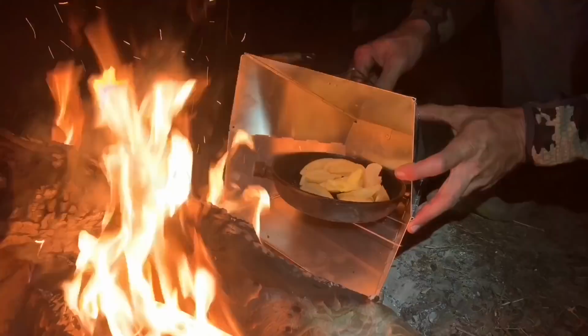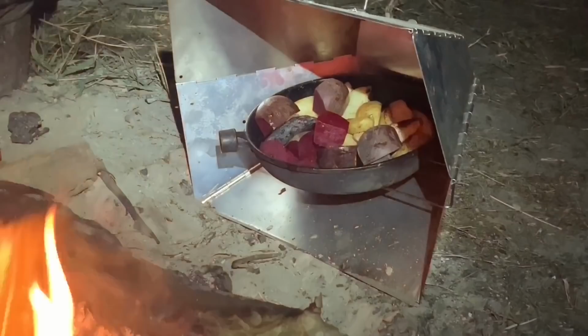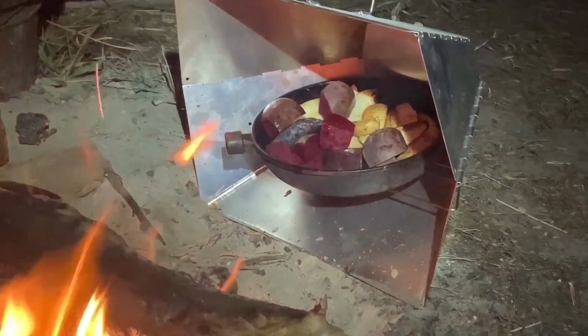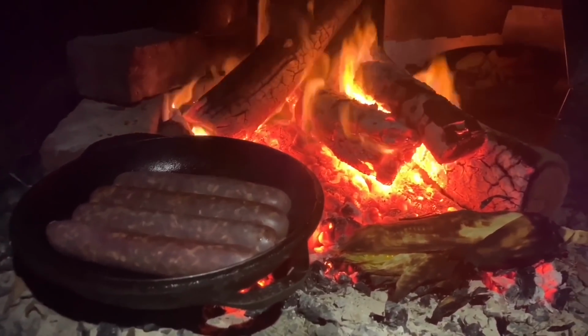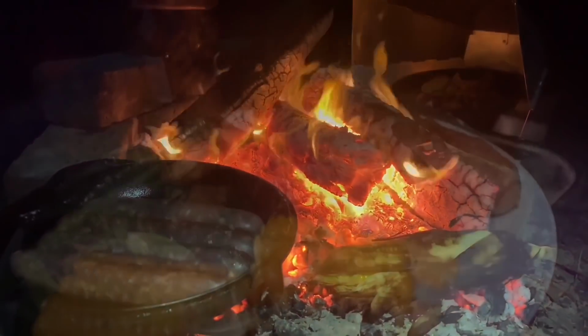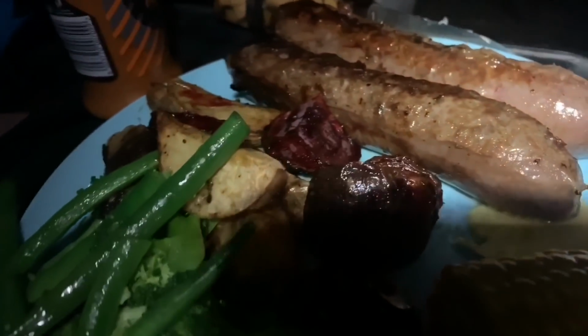What do you think of this little contraption? This is a radiant heat oven that a friend of mine designed. It can actually be backpacked in and used out in the backcountry. Some venison snags here that Maddie White had made. Pretty much perfect as far as a meal is concerned. All cooked on the fire.